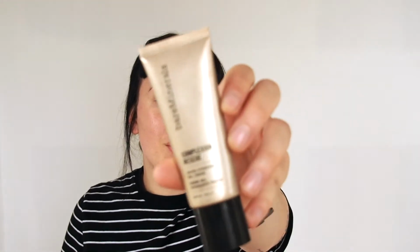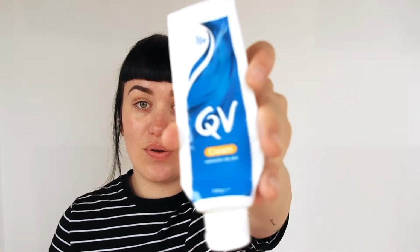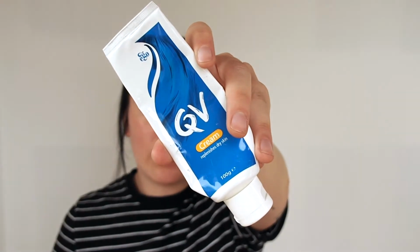So I just use the Bare Minerals tinted moisturiser, and it's just really good, and I still wear that with moisturiser. So you're definitely going to need some really good moisturiser, and bring the one that you really like. I use this QV one here, and it's really, really good because in Japan, a lot of the staff accommodations have kerosene heaters, and they really dry your skin out. As you can see, this one gets a lot of use.